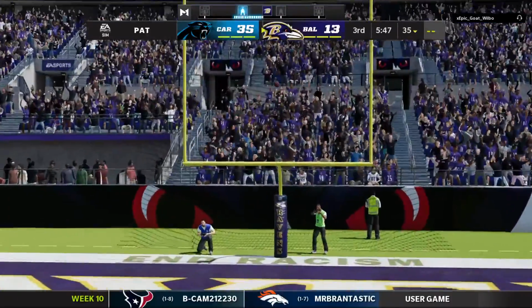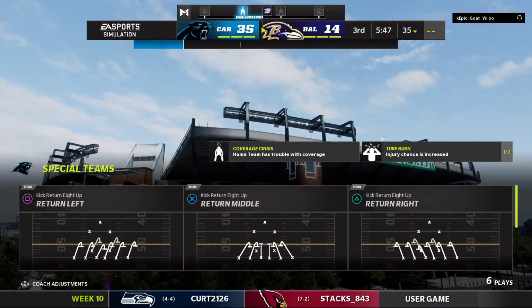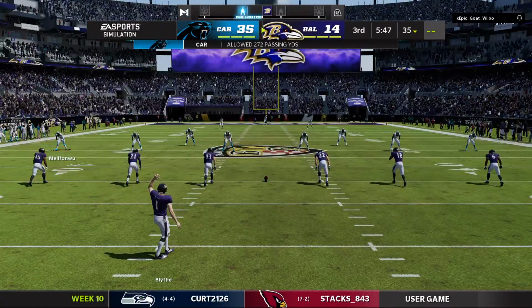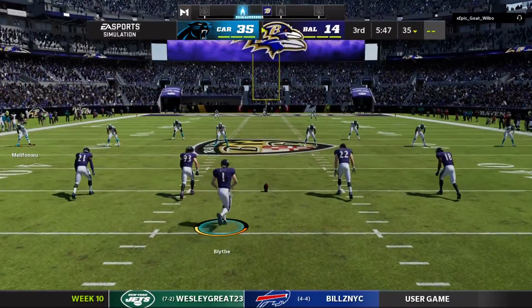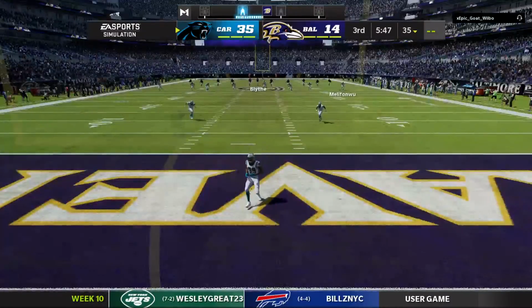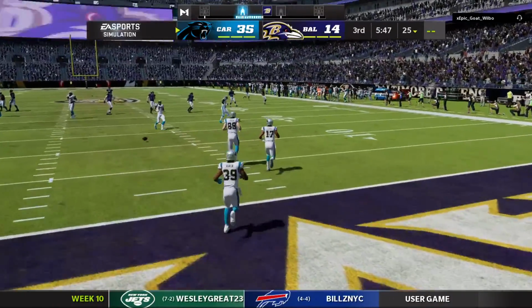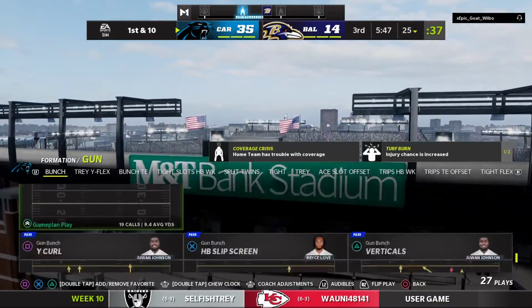It's good, and it's now 35-14. Makes the score Panthers 35, Ravens 14. Set now to kick this one away, and off it goes. The Panthers take over 1st and 10 at their own 25-yard line.